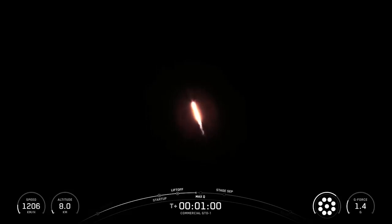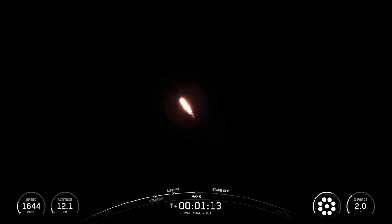Falcon 9 is supersonic. We throttled the engines down on the first stage in preparation for max Q, or maximum aerodynamic pressure. This is a critical moment during flight because the combined stresses caused by Falcon 9 accelerating through the atmosphere and the ambient static pressure are at their greatest. Max Q. And there's that call out for max Q.